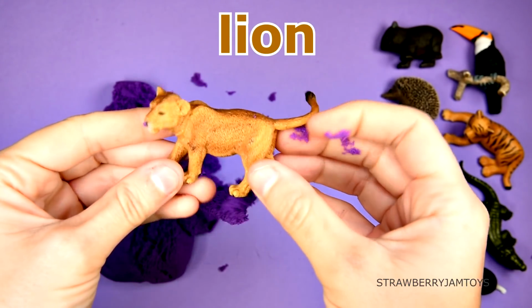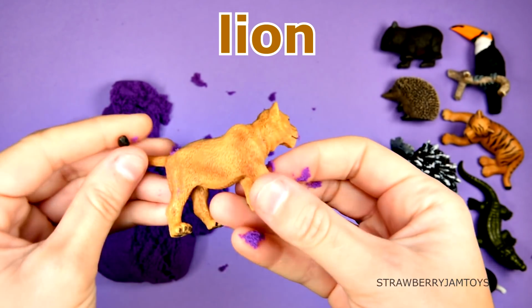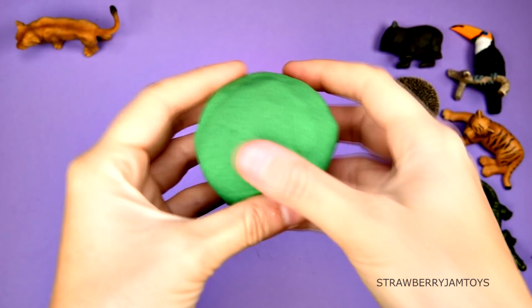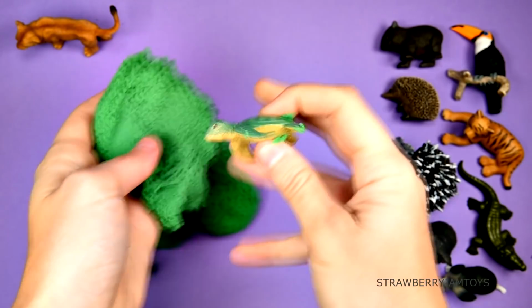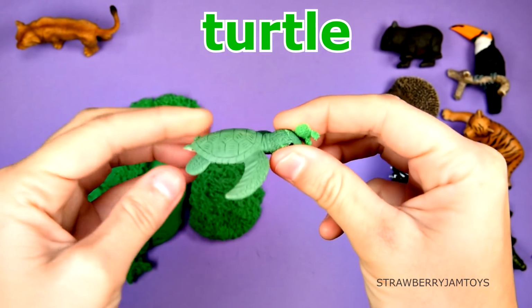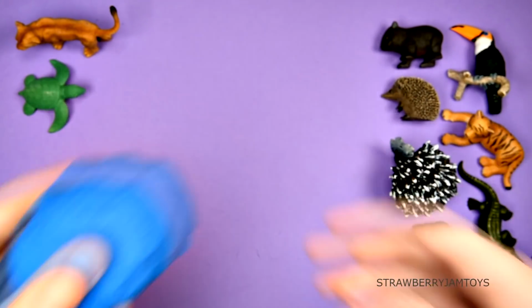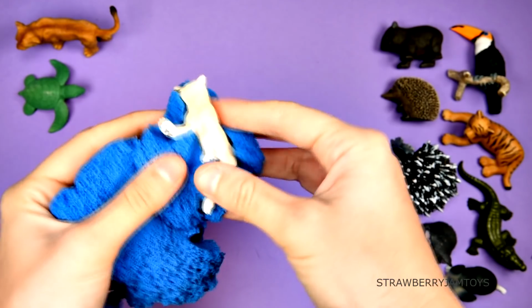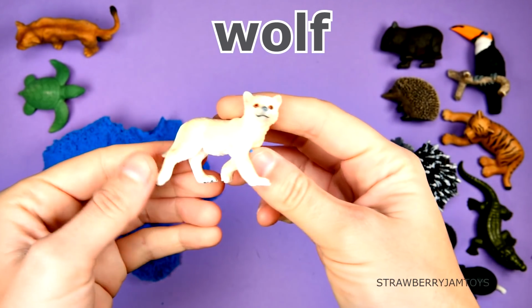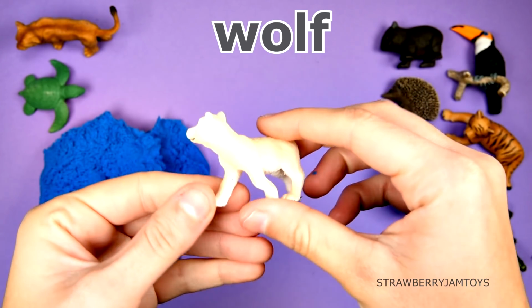A lion. Lions roar to scare off intruders and to warn other lions. A turtle. Turtles move slowly because they eat plants and don't chase their food. A wolf. Wolves howl to state their territory or find pack members.